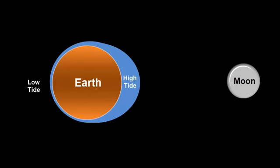So you'd expect one high tide each day. But here it gets interesting because there are two high tides a day. How come? This is because the strength of gravity is greater when objects are closer.